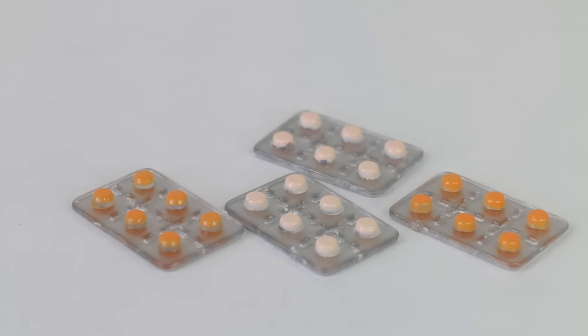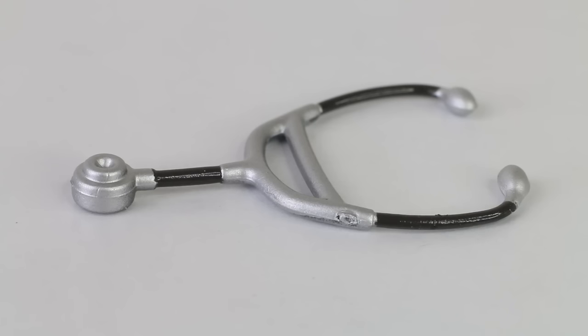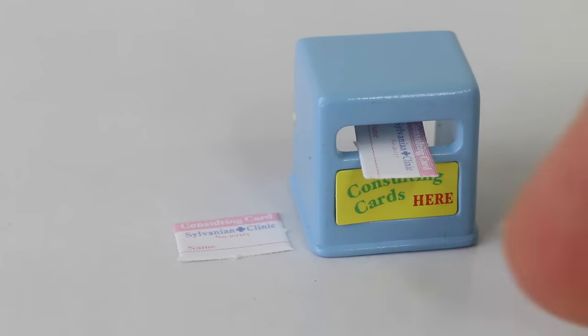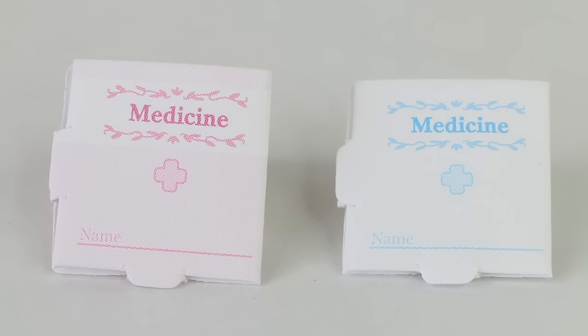There's also four blister packs containing pills. And this is a stethoscope, which our doctor uses to hear a heartbeat. And this is the two consulting cards, which you need to write your name on, and they go in the consulting cards box. And here we have a couple of packets of medicine, and one is done in pink and the other one is done in blue.